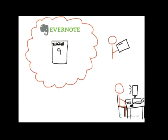Students can access the class notebook using their tablets, phones, and laptops while at home, school, or even the mall. Okay, they probably won't access the notebook from the mall, but they could.